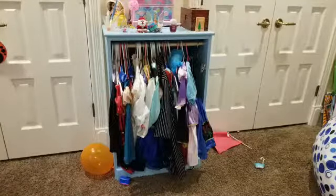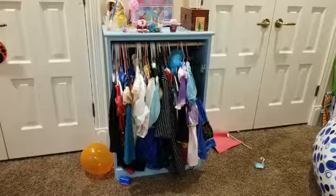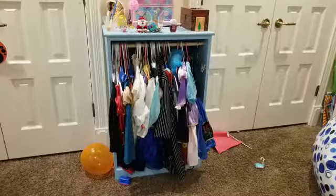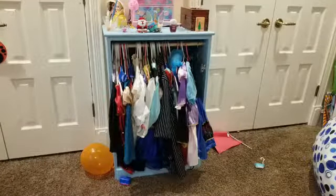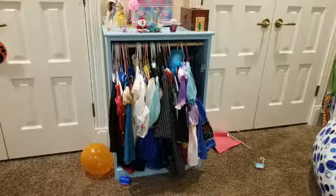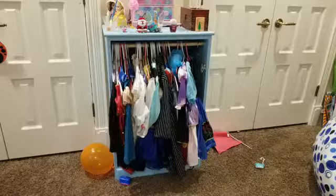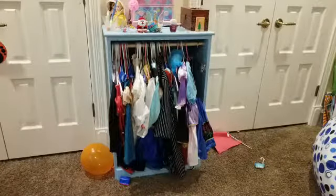Okay, so this is our dress-up closet. I made it out of a dresser. I took all of the drawers out, and then I screwed a bar in at the top towards the front of the dresser. And now they have a spot where all of their dress-ups can hang. So this helps keep our dress-ups off the floor, which I love.